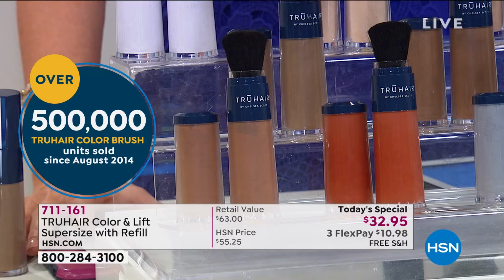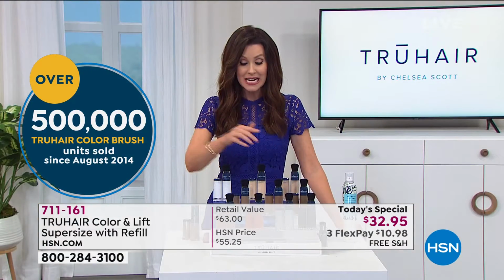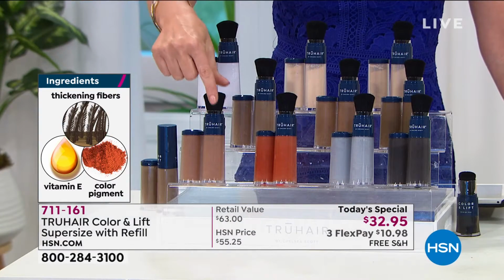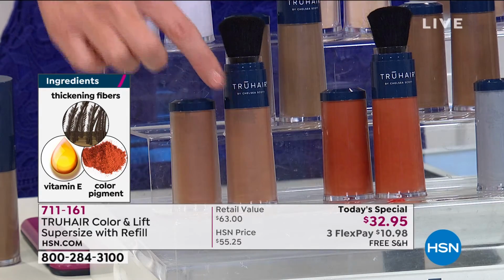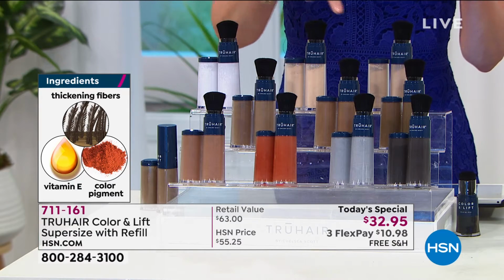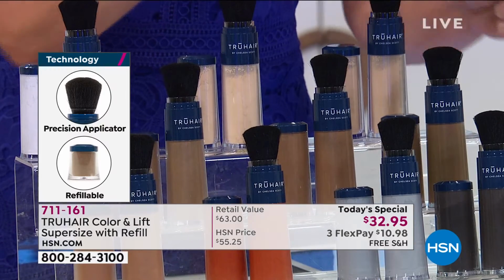Look at that, over 500,000 of the TRUHAIR brush sold, and that's in the original size, 5.5 times less for $27. That auburn is your reddish brown. So if you have strawberry hair, if you have red hair that's not vibrant, bright red, go for the auburn. We've got your 3 brown tones, light brown, medium brown, and dark brown. Dark brown is always very, very popular.